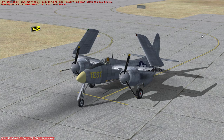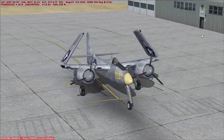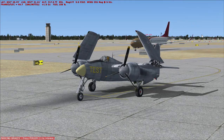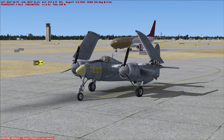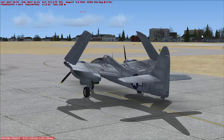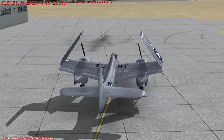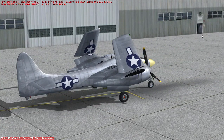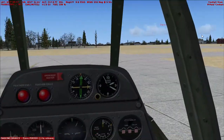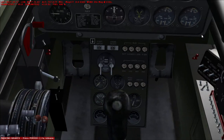Now, the model that we're using today is a freeware model from Milton Shoup and Company over at Sim Outhouse. Please pardon the default AI traffic. Alright, we are going to start everything up.